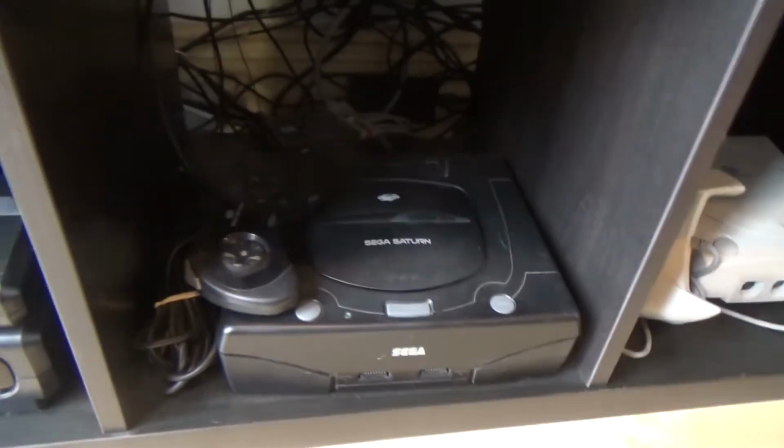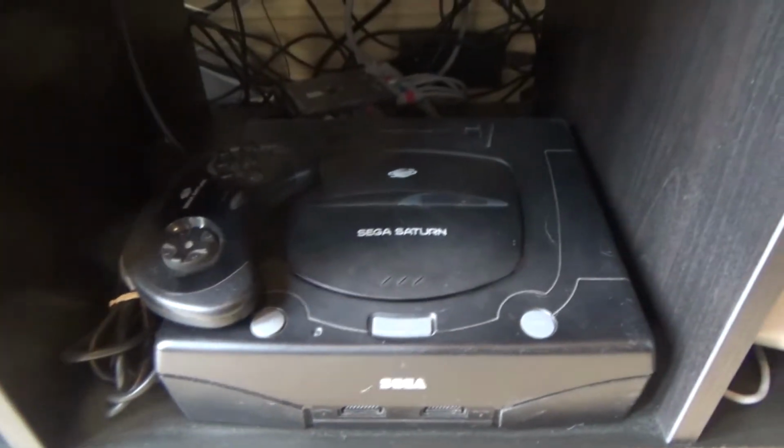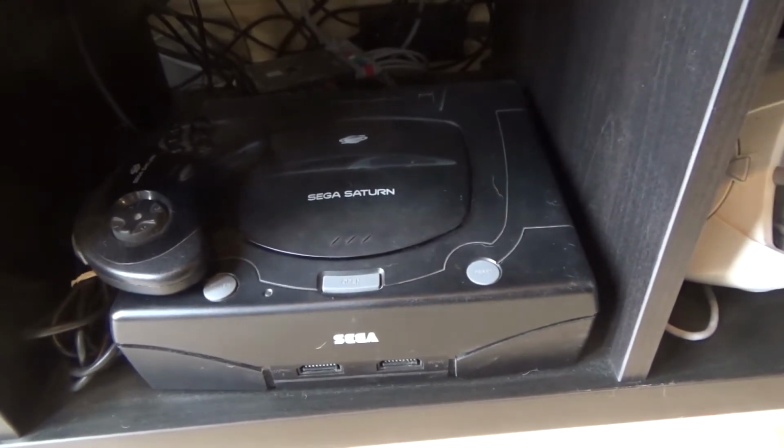The Sega Saturn. Again, this one works alright so far. I think the battery's dead in it, but the batteries are easy to replace. I just can't be bothered because I don't use it that often. And back there behind you can see where my switcher for component is.